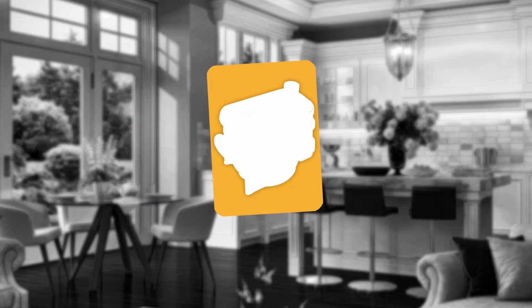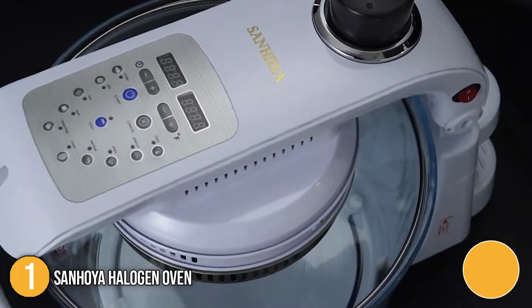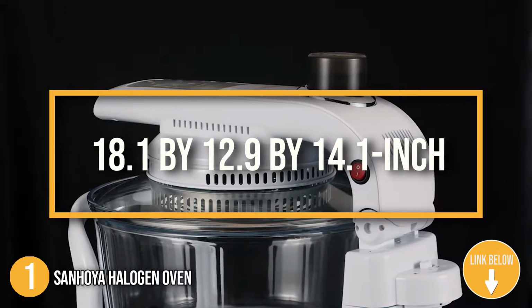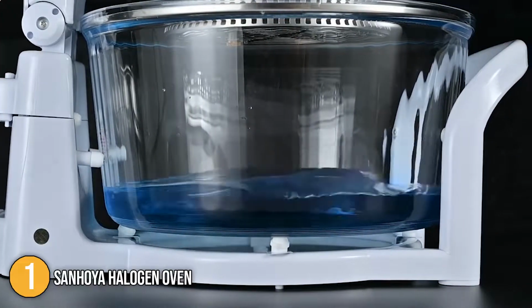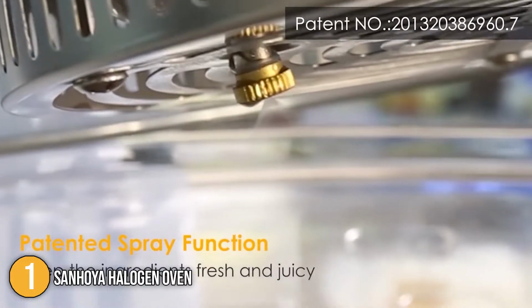The first halogen oven cooker on our list is the SANHOYA halogen oven. If you want a halogen oven that can pretty much do it all, then this 18.1 by 12.9 by 14.1 inch device from SANHOYA is a great choice. It has every function possible with this kind of appliance, and also loads of nice little extra touches to make it a safe and easy experience.